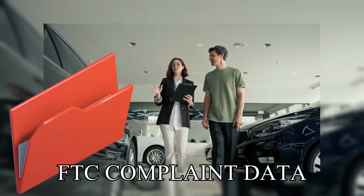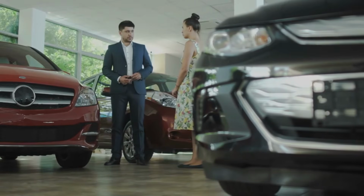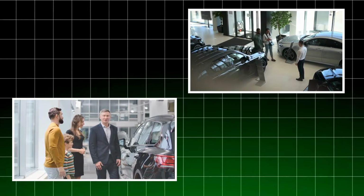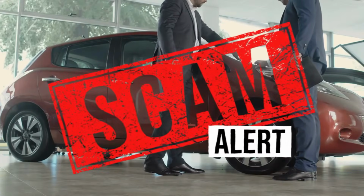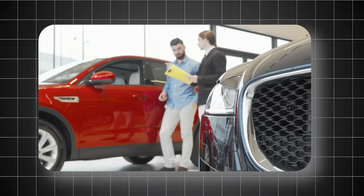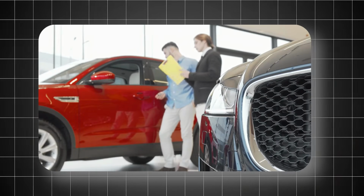According to FTC complaint data, this bait and switch tactic generates over 18,000 consumer complaints annually. The fine print is deliberately hidden or requires clicking through multiple pages to find. And here's the real scam. Even if you meet all those qualifications, they'll find a reason why this specific vehicle doesn't qualify.